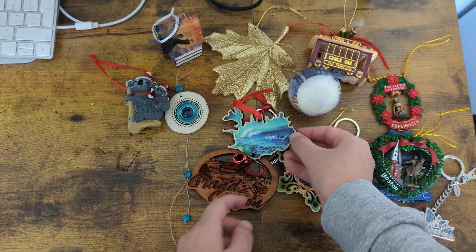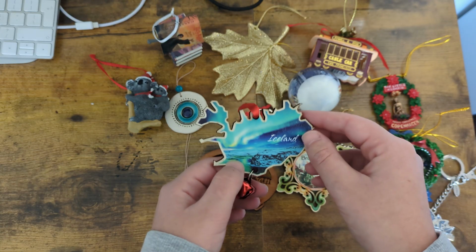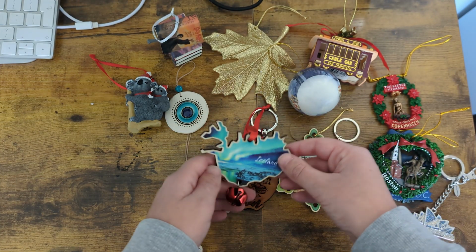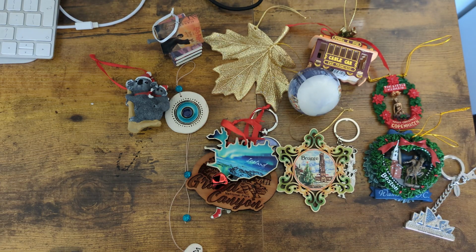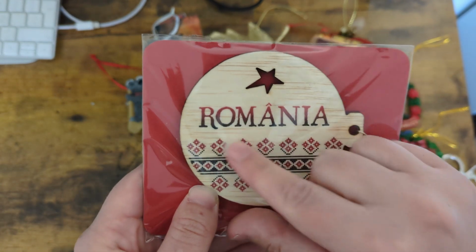So yeah, that was 2024, and I only went to one other place in 2024, and that was Paxos in Greece, but I didn't actually pick one up there, so I'll just have to go back and get one. So we're now at the beginning of 2025, so this year, so none of these have actually been on the tree yet. So at the start of the year, I went to Romania.